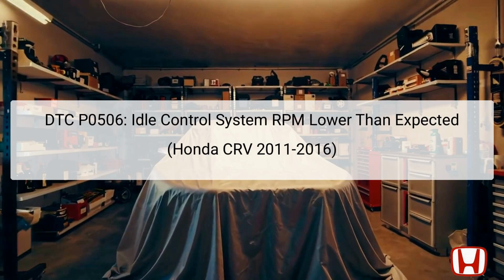In this presentation, we will delve into the DTC P0506, which stands for Idle Control System RPM lower than expected. This specific DTC indicates that the engine's RPMs are lower than what the Engine Control Unit, ECU, anticipates during idle.